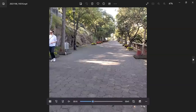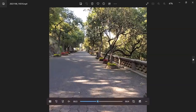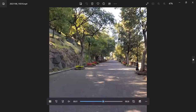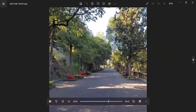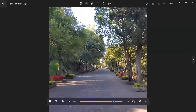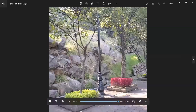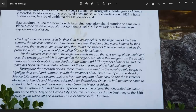We traveled in 2022, I think. Very well preserved place with nice gardens. There is a long walk. It's very interesting. It seems almost like an artificial mound.